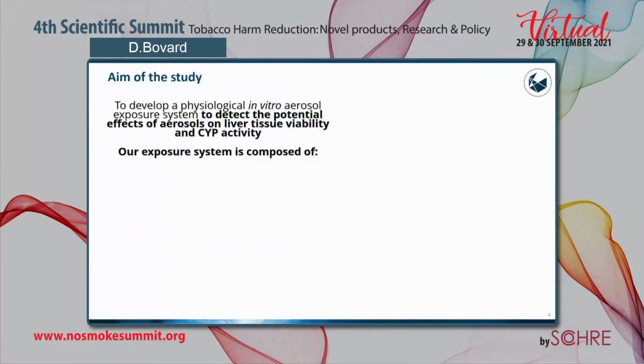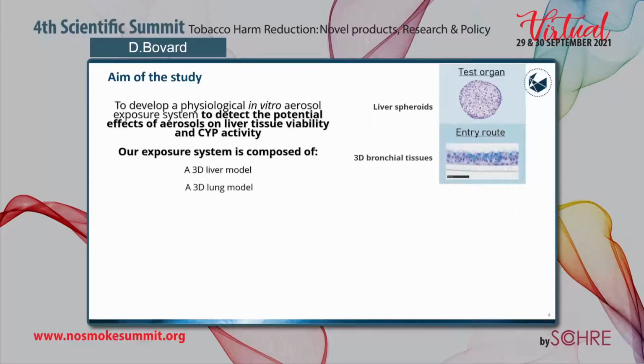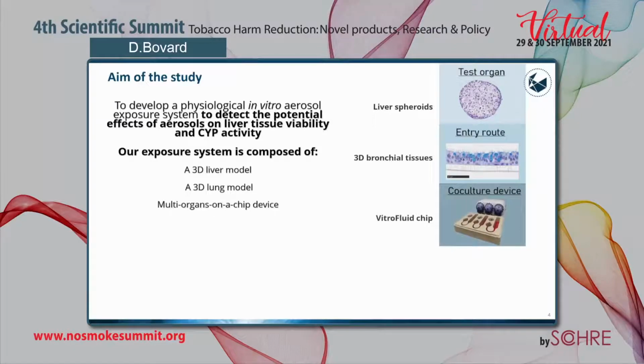So the aim of our study was to develop a physiological in vitro aerosol exposure system to detect the potential effects of aerosols on liver tissue viability and CYP activity. Our exposure system is composed of a 3D liver model. We used liver spheroids, which is the test organ, the organ on which we want to see a change in CYP activity. We used a 3D lung model, in this case bronchial tissues, which is the entry route for the aerosol. We used a multi-organ-on-a-chip device, the vitrofluid. I will come back to this device in the next slide.